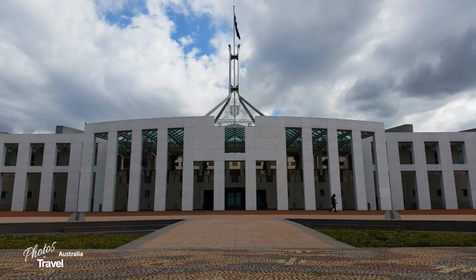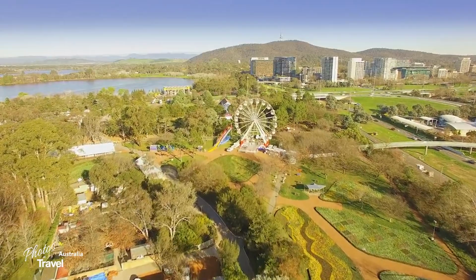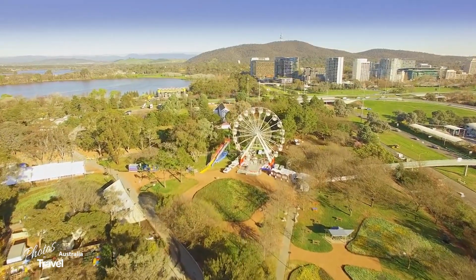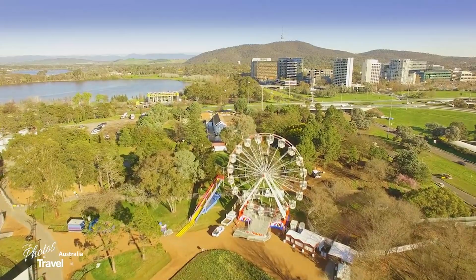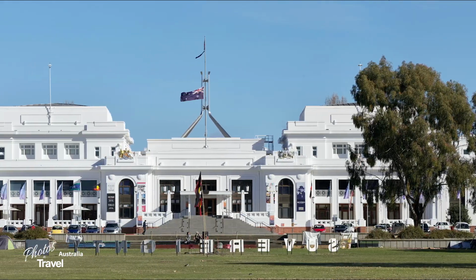Most of the hill was carted away and stored. Then, after the new Parliament was constructed, the dirt was replaced, giving it a bunker-like appearance. It's the only place in the world where the people can walk on top of their politicians. Here we see the original Parliament House, which was built in 1927.